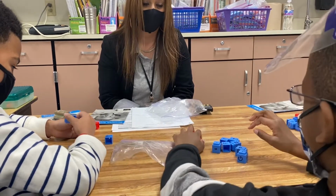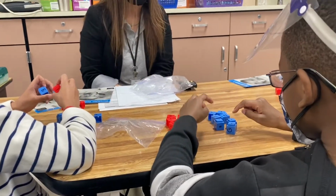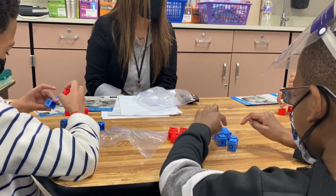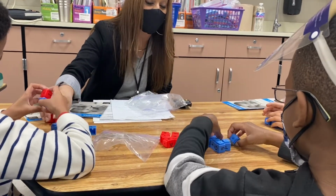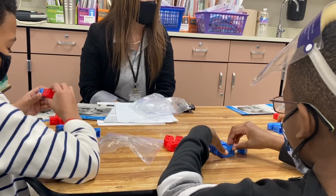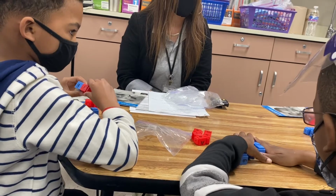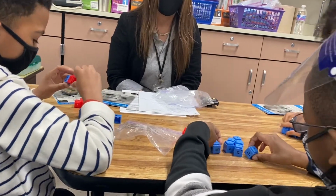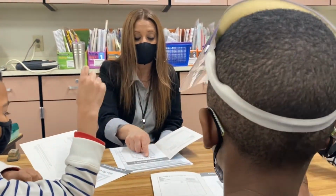I got 5 reds. Okay, so do you think these are the vowels? Is there 5 in this group? 1, 2, 3, 4, 5. Okay, so your reds are your vowels. I want you to tell me what letters do you see in the red? And then there are 7 blues. A, E, I, O, U. Very good. Those are your vowels.